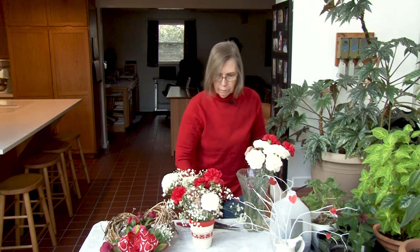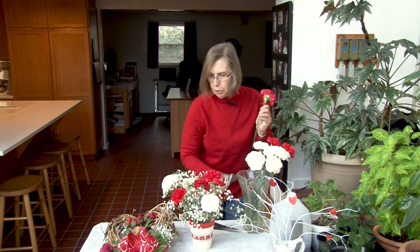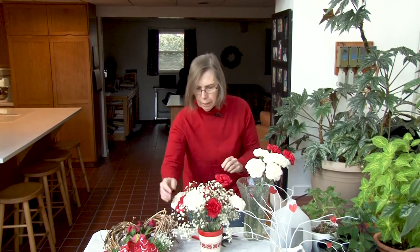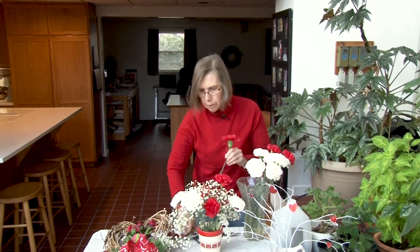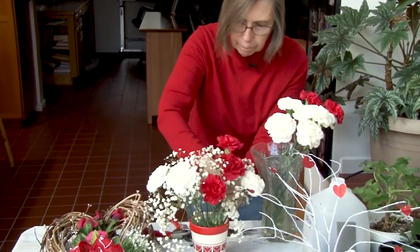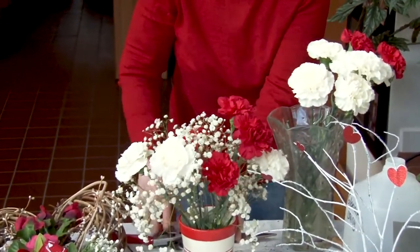The main trick to arranging flowers is to remember that if you change the position of the flowers, for instance, if I put this red flower in and decide I don't like where it is, then I would have to recut the stem in order to put it back. Once it goes into that foam, it seals the end and it won't take up water. So again, I would want to recut before I put it in.